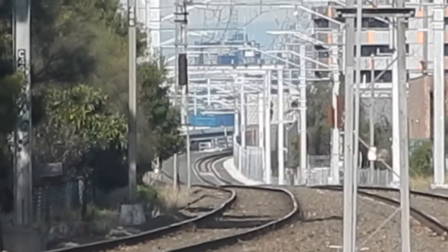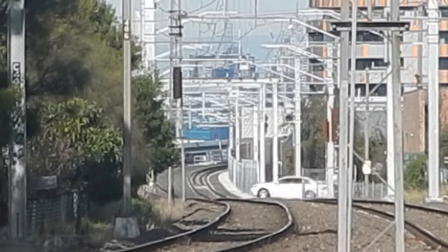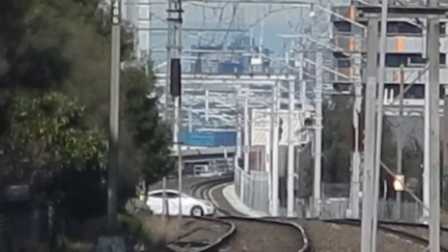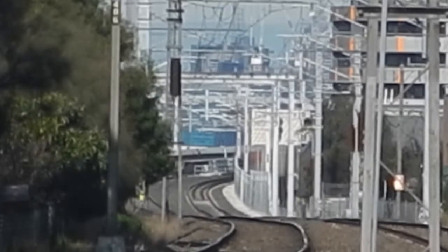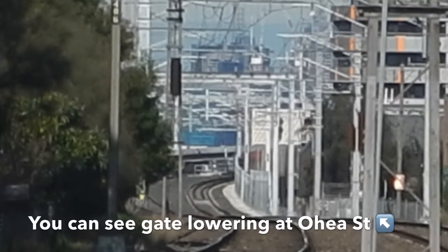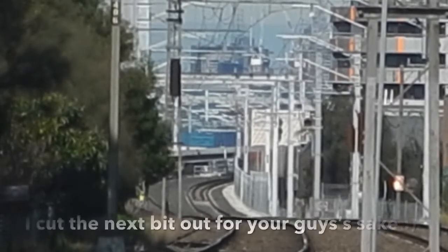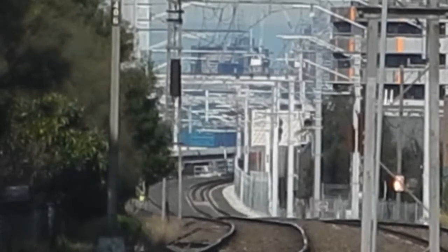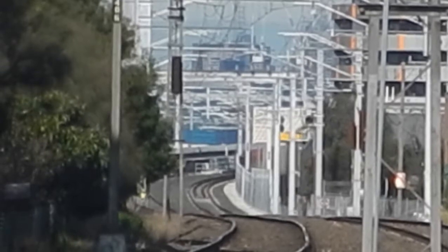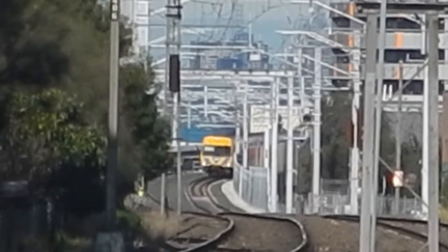Alright guys, train's gonna come around that bend any second now. This will be the last activation of the video, then we'll have the crossing tour. Alrighty guys, train's gonna come around the bend in the tracks, you can see right down the end there. Any minute now. Here we go. There it is.